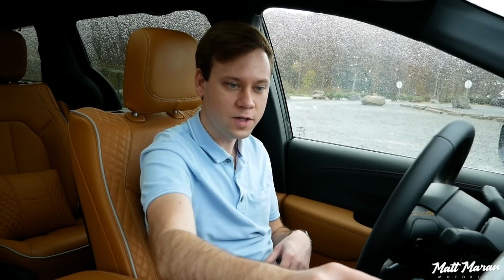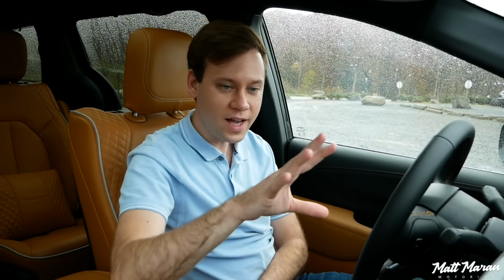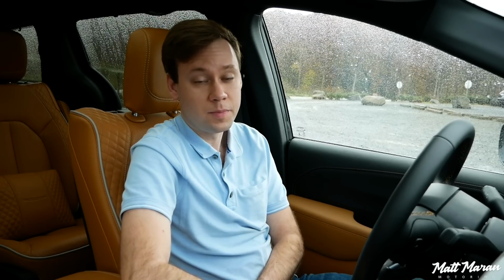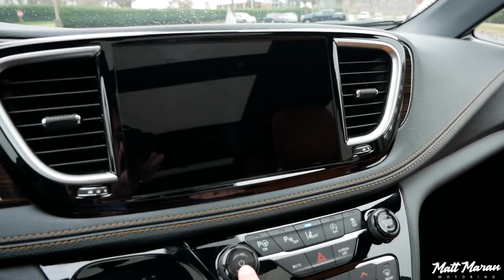But it would be nice if you could just click on that thing and it takes you straight to that instead of having to do a tiny little area instead. But anyway, aside from that, I love this screen. It's a huge improvement, and I think it's one of the best screens out there as far as ease of use. Coming down, like I said, volume and tune knobs, a few buttons here for your driver assist stuff.